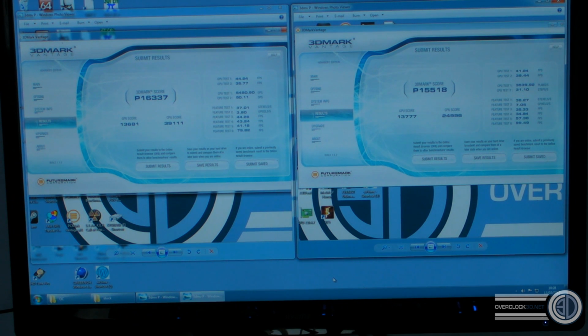Moving swiftly on to 3DMark Vantage. The 7770 scores 16,337 and the 6850 scores 15,518. One thing I should say with this though is if you look at the CPU score, you can see that the CPU score is vastly different, and that was because the 6850 was actually tested on the old system. So in Vantage, which is more CPU weighted, this will be the places that it pulls in front. But anyway, let's stop here and we'll move on to the 3DMark Vantage Extreme.